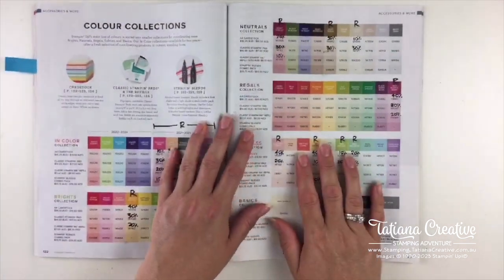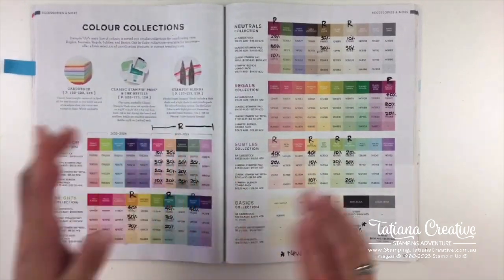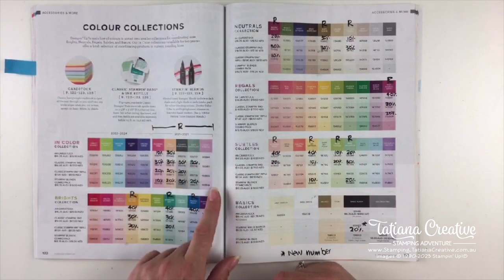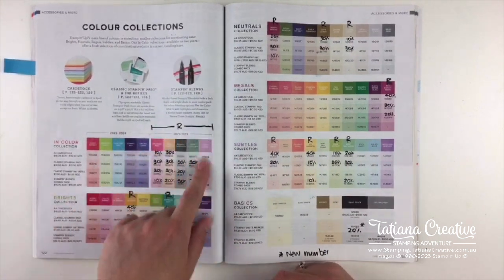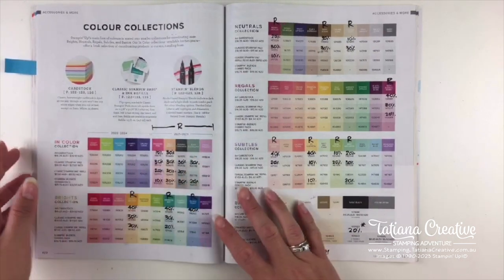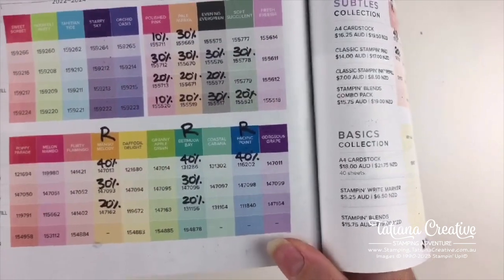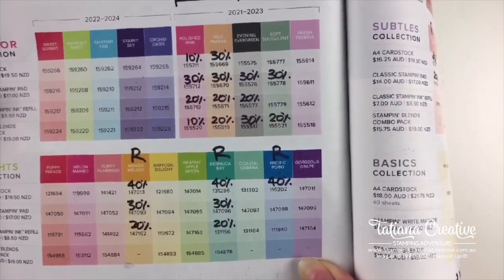So as we discussed, the colors are retiring. So the 2021 to 2023 colors are retiring, but I can disclose that Fresh Freesia is returning in part of the core color collection. So that is why no Fresh Freesia items are on sale. I'm not going to go through the individual sale items, but basically there's some sale on some of the colored items.